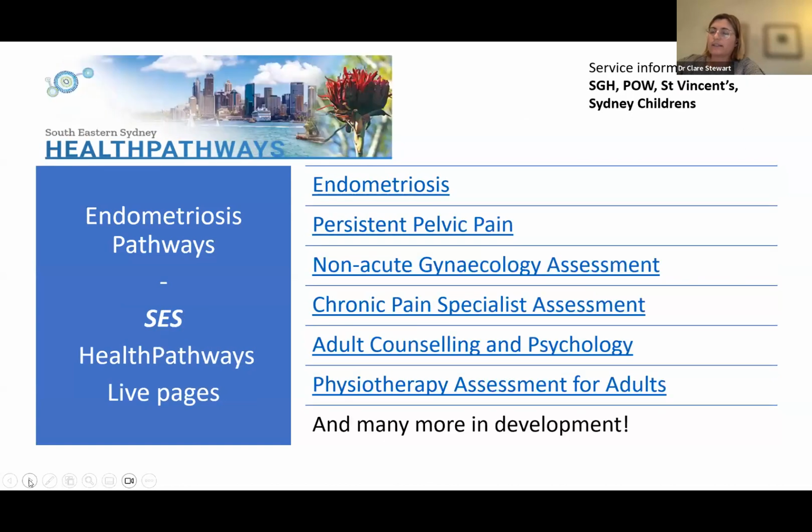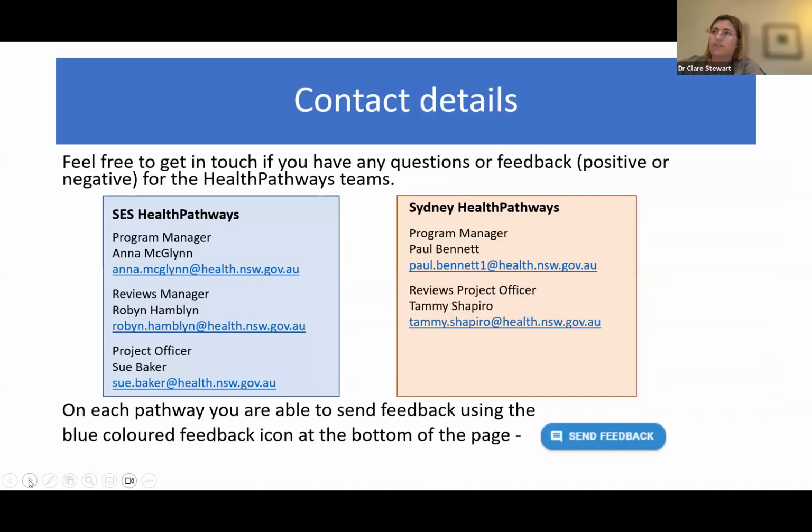If you are accessing the pathways and you find that you've got a comment or you want to give us some feedback, there is a feedback button at the bottom of each pathway. That sends an email to our project officer and we read all of those emails. So if you have feedback, please let us know. If you think that a drug dose is wrong or the referral is different, that is all things that we look at as soon as you send that feedback in. That's really helpful for us as well, because we can't know everything all the time, I guess.